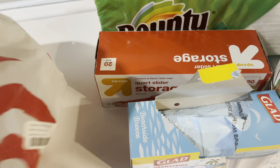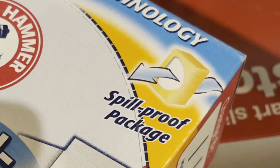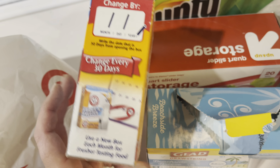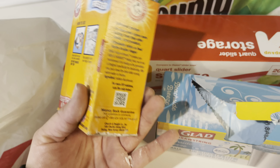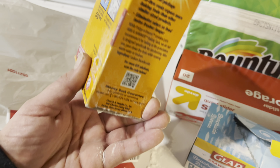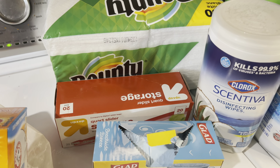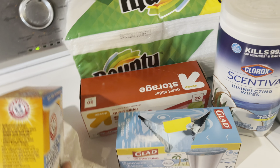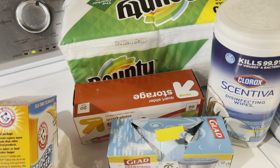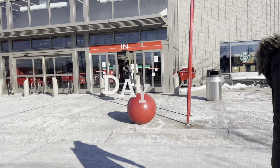And then one more thing, I got this for my refrigerator outside because I need to replace it. Mine was from last summer or something, so I didn't know you had to replace it every 30 days. That's weird. Anyways, that's my little mini Target haul because I gotta go back to spend my $10 gift card. And they're also doing get another $5 for the stuff that I need right now. So this is what I grabbed for my first Target haul.